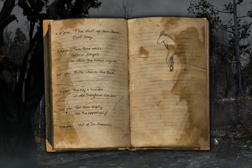3 o'clock p.m. Tea time ends. Victoria forgets to close the horse again. 3:15 p.m. Bates checks the lock. Note, the key is hidden at Old Durgham Gordon. 4 o'clock p.m. Tea room empty. Use the opportunity. 4:30 p.m. Visit of Dr. Herman.